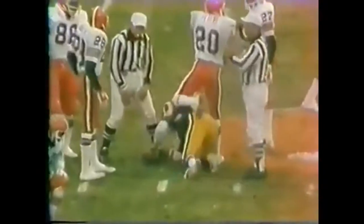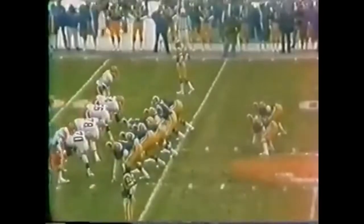A slot right inside Harold Jackson. To Harold Jackson, and he's dragged down by Peters right at the first down marker. It just depends on where they mark it now. And Hayden has elected to take it on the run to the 40, 45, midfield, and goes down in Brown territory at the 47. And once again, you see the value of Fat Hayden. 43, no score, 10 minutes in the first quarter.